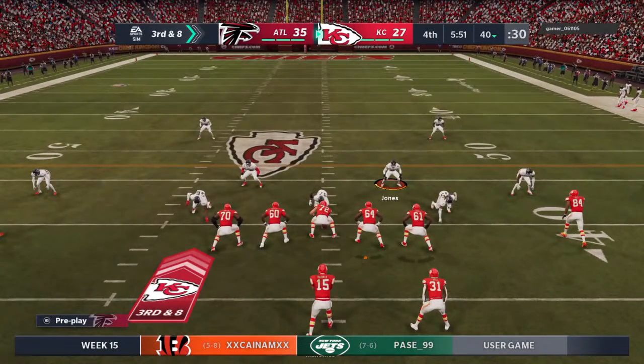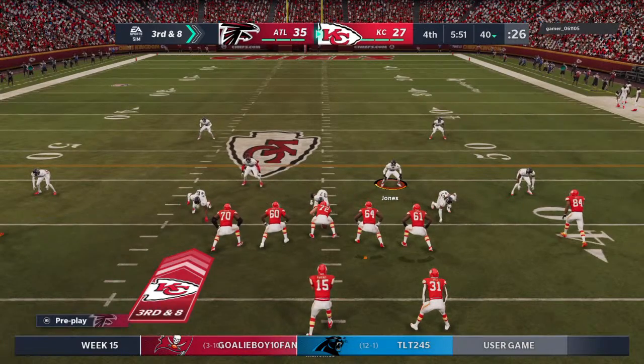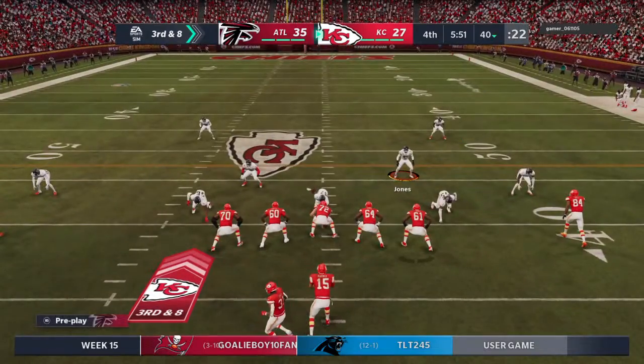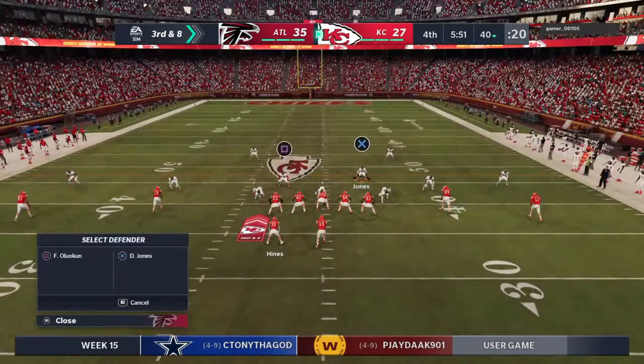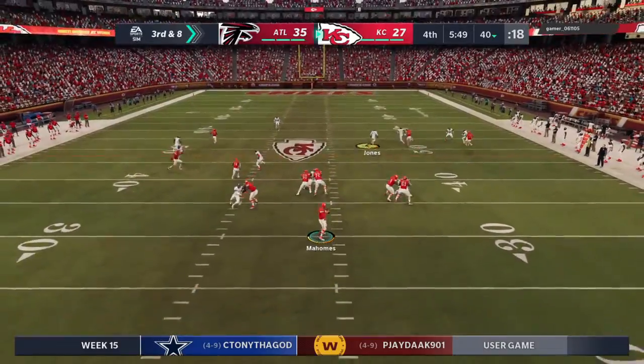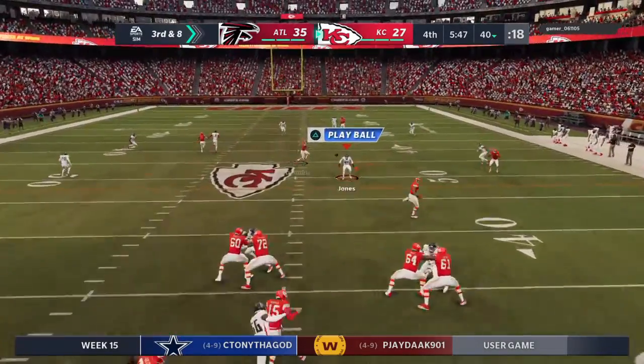Right there, 54, right there, 54 Mike. It's going to be a long day. It's going to be a long day. Motion, I got what? 54 Mike. Yellow. Throwing is Mahomes on 3rd.